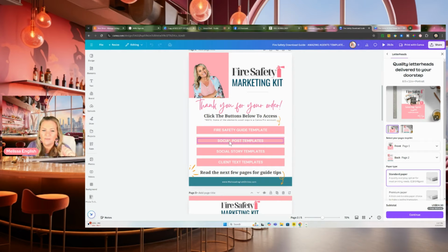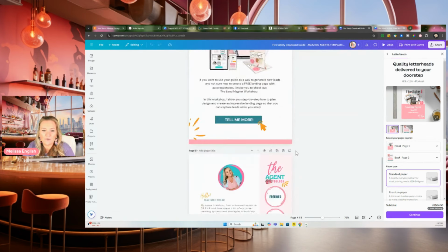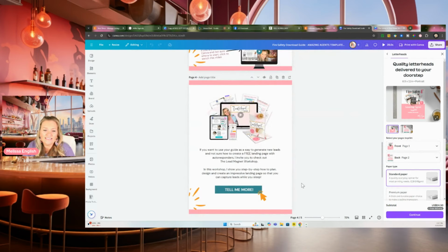Okay. You've got links to your social media posts, your social post story templates, which match those social post templates, and then your text example. So it's all done for you, right? And then there's some other information pages actually in the guide. You also have a little bit of information that leads back to my lead magnet workshop.